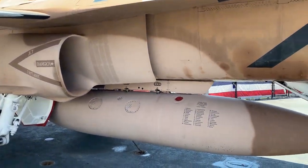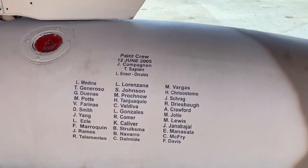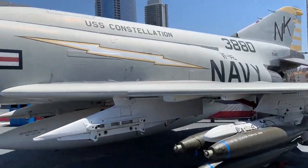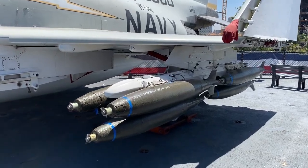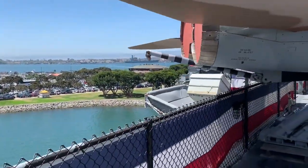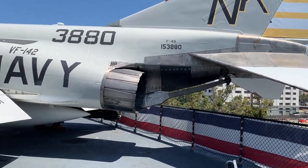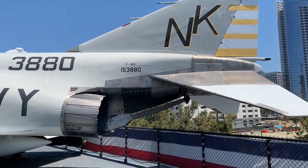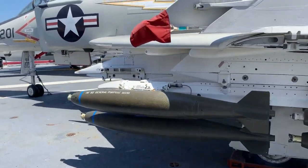Massive drop tank. Dedication of those who served, I'd imagine. Look at the air intake. Look at this beast. Wow, beautiful. So you got some Mark 82s going on here. I'm just walking under the wing of the Hornet here. There's the tail hook. Wow, look at the tail hook on that guy, compared to the tail hook on the Hornet. Guessing this guy was much heavier, because that looks like a hell of a tail hook. And this guy's ready to bomb some stuff into oblivion. He's got some Mark 82s there, some dumb bombs, basically.